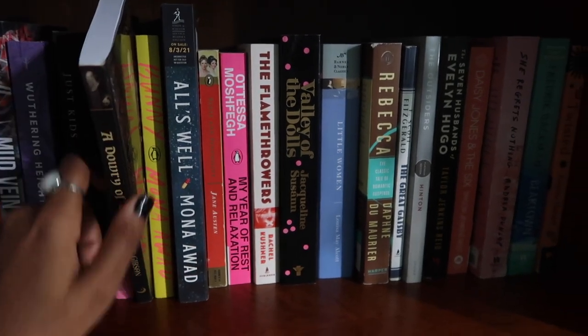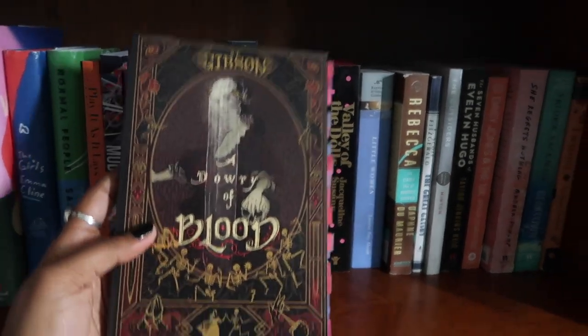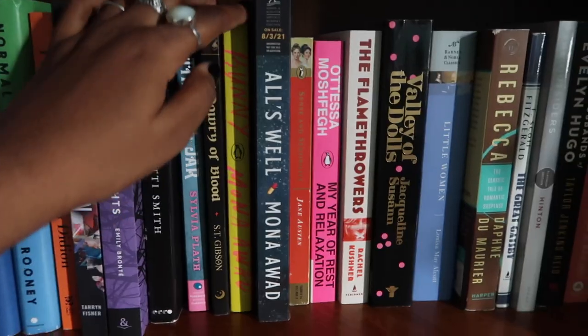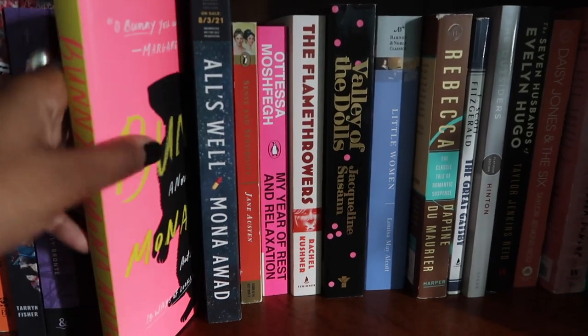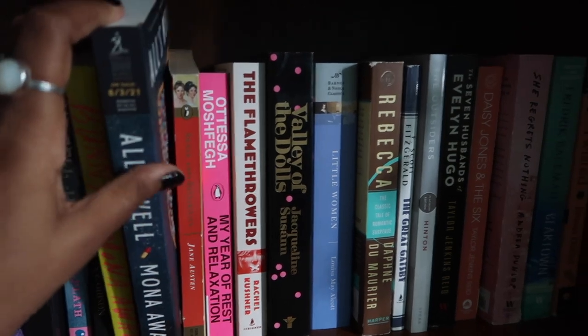Wuthering Heights by Emily Bronte, Just Kids by Patti Smith, The Bell Jar by Sylvia Plath, A Dowry of Blood by S.T. Gibson. I love this book. Yeah, I love this book. It's probably my most annotated book. We have Bunny by Mona Awad, my favorite book also. All's Well by Mona Awad. This one's actually the ARC.